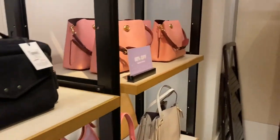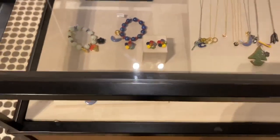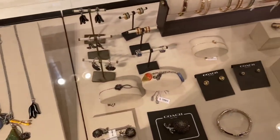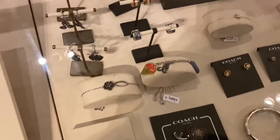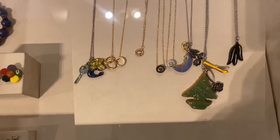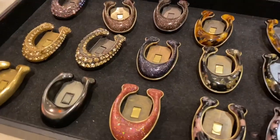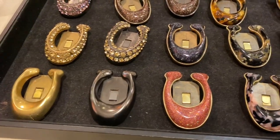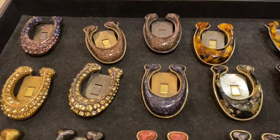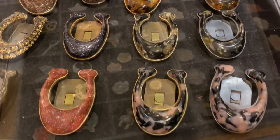They also had something I haven't seen from Coach before. They had these, I don't even, these were like enamel pieces. I don't even know, y'all. Like, this was really cool. You could create your own charm bracelet, your charm necklace. And then they had all the handbag customization, sea locks, and all sorts of other stuff. I did grab one of the sea locks. Let me know which one you think I grabbed.